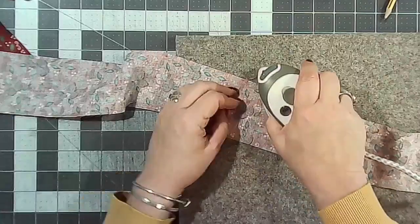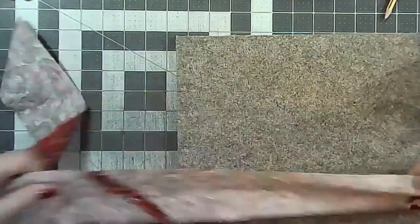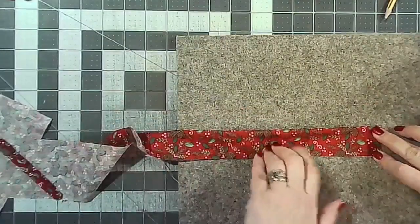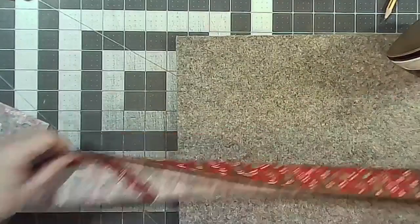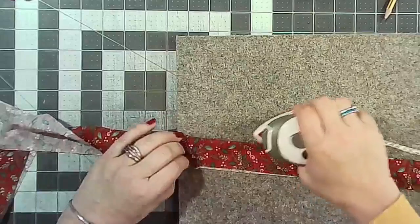So I do like to iron my binding seams open. I just think it sits nicer. I'm not going to put the other one on for now. I'm going to just fold this in half, and we're going to iron this. And I'm going to show you a little trick at the beginning of your binding.